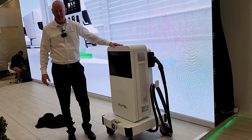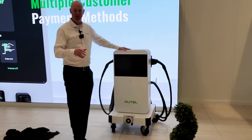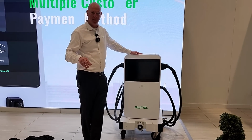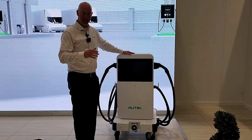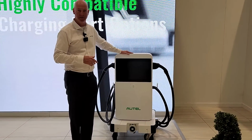So one of the use cases that I heard of was in big places like New York City and Chicago. Some of the parking garages, they don't have designated parking spots. So they just bang the cars in as they get them. This way, the valet could roll it around to every car and charge the cars no matter where they're at in the garage.